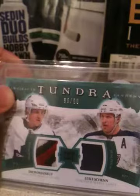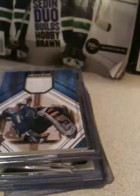Sidney Crosby Black Diamond quad jersey, a Tundra Duals, I guess, of Dion Phaneuf and Luke Schenn, dual patch, Byron Bitz patch autograph rookie, Martin Brodeur game used pad, Boys of the Winter, Maxime Lapierre patch, it's a short print, numbered to 10, Martin Brodeur dual jersey, dual jersey of Luongo, jersey number of Tyler Myers, Chara and Boyle dual jersey, then some quad jerseys. Let me know if you want any of these, some more jerseys right there. If you're looking for a certain player, tell me which player and I'll get you some.